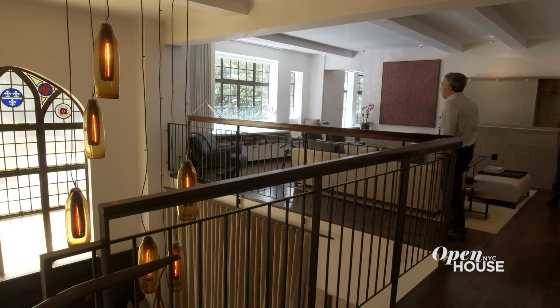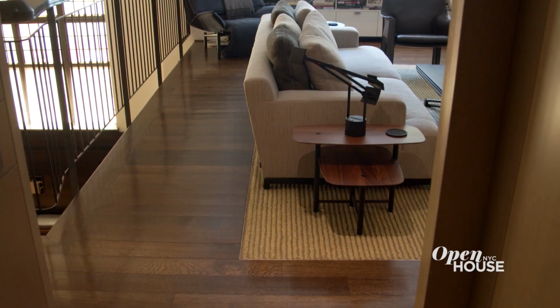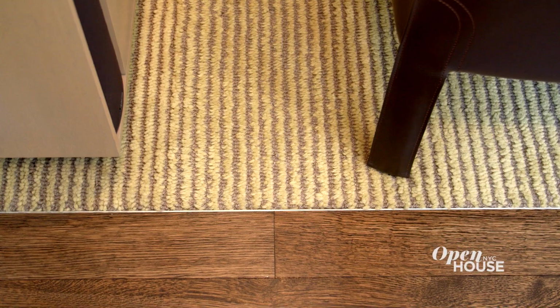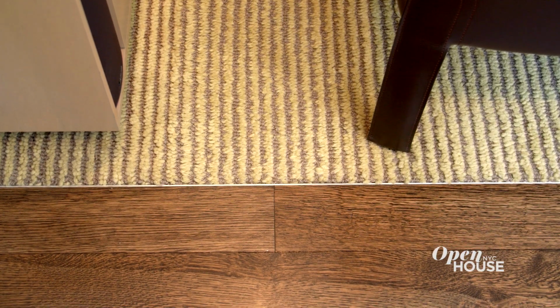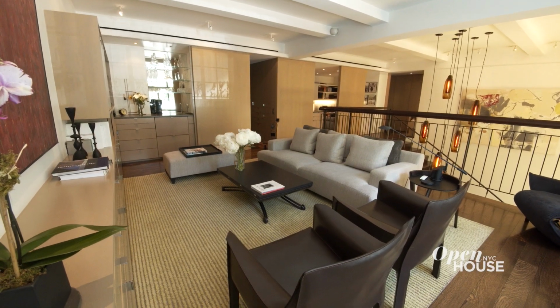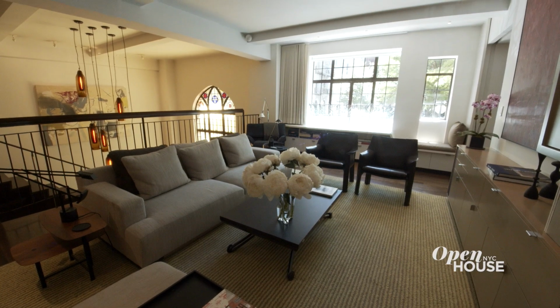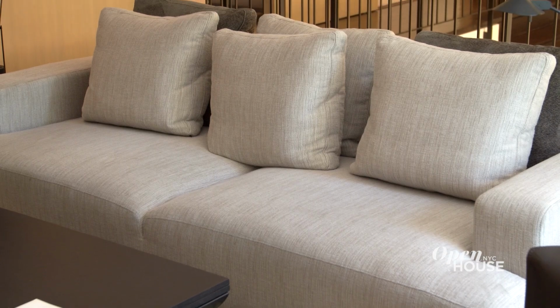The living room is where we spend most of our time. The wood floor continues into the living room, but we decided to recess the carpet into the floor. The inset rug creates a room within the room, and it brings a lot of warmth to a space that again connects to the park. It's kind of a nice nurturing area to relax.